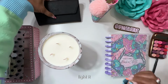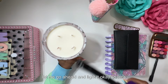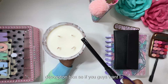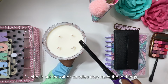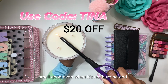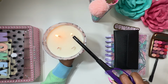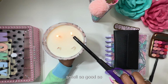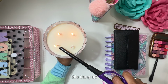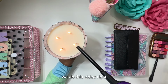I'm gonna go ahead and light it. Let me stop all this talking. We're gonna light it first. I do have all the information in my description box, so if you want to check out the other candles they have, these things smell good even when it's not burning. I did read the reviews, and someone said that it made their apartment smell so good. So I am actually going to be lighting this up, and we are going to get it smelling good while we do this video.